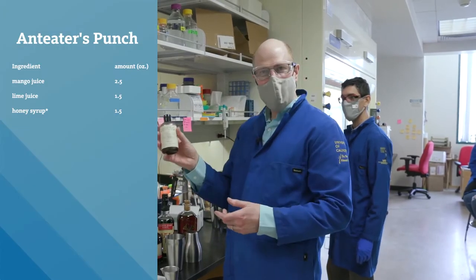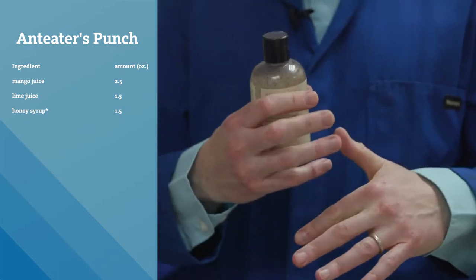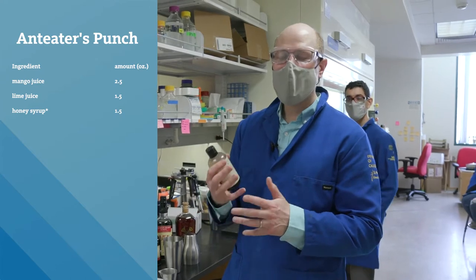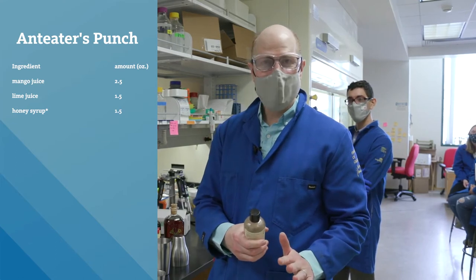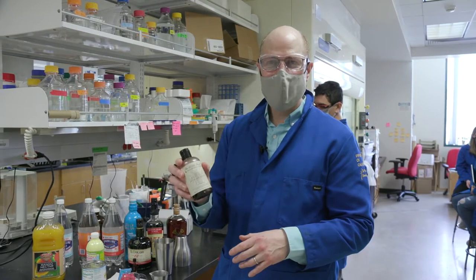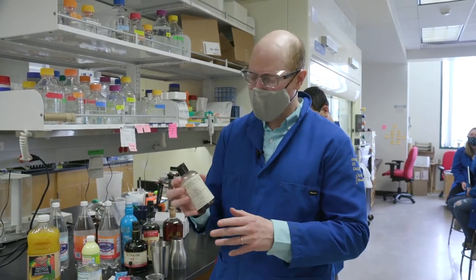So I use a honey syrup to counteract the sourness of the lime juice and fill back in the sweetness that we need. To make honey syrup, you take one part honey, one part water, mix them one-to-one, and heat it up until it dissolves and then allow it to cool. You can store this in your refrigerator for quite a long time, actually. I've kept this around for a while.